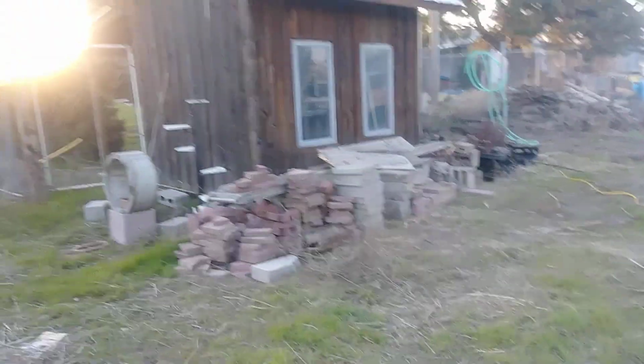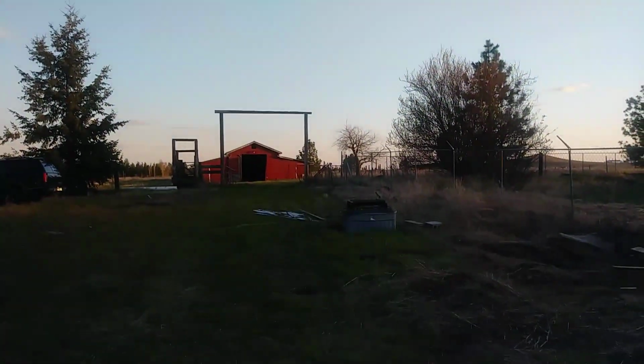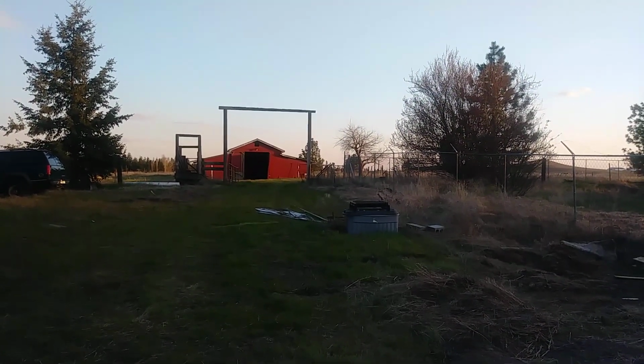I'm going to take a spin around. That's my garden shed. Isn't that pretty? But look at the barn. It's not a bad view.